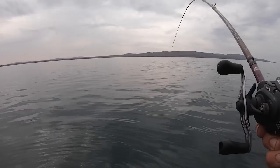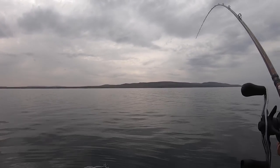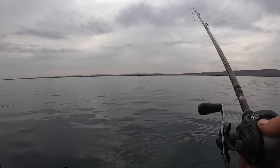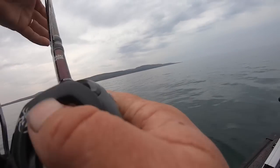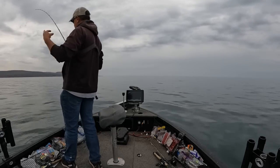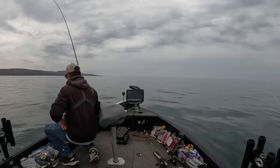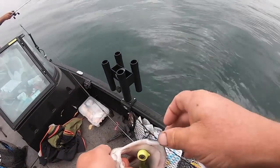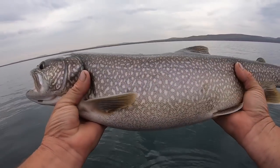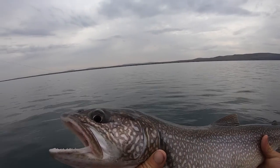Another nice little laker. So cool, dude. I just love this, that we're out here in the middle, catching suspended lake trout, something different. And this is not a big fish, Andy, but he just destroyed that bait. Look the way they're chewing it. So cool. Such a beautiful, unique fish.